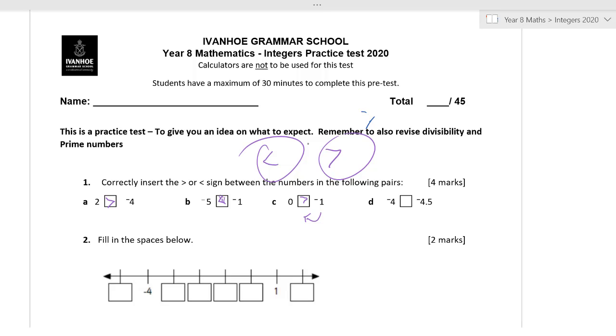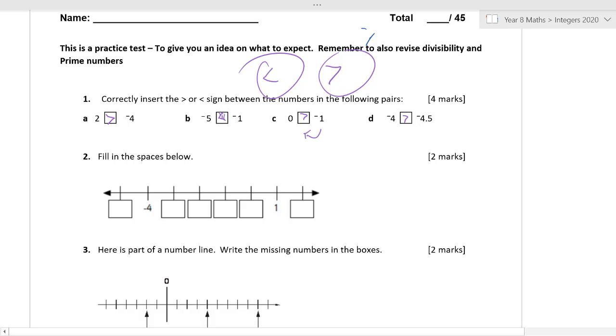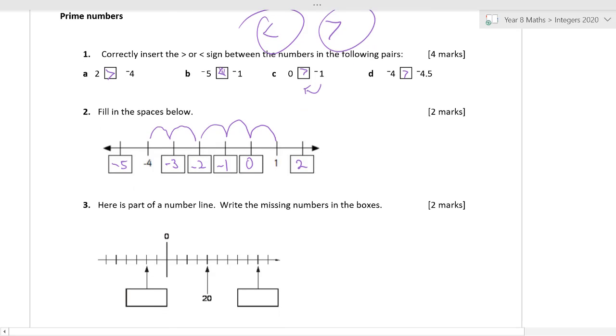That was fantastic. Okay, so please give yourself 1 mark for each, because -4 is greater than -4.5. Fill in the spaces below. Now you've got to understand that we go from -4. I've got 1, 2, 3, 4, 5 jumps. If I've got 5 jumps, I'm adding 1, which means that we go to -3, -2, -1, 0, 1, which means that must be 2. Going back the other way is -5. All right, give yourself a mark out of 2 for that.